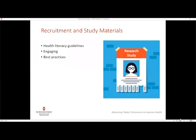So, recruitment and study materials. For example, make sure that your flyers are meeting health literacy guidelines. Update your information so that it's engaging if needed. You might want to use some new graphics. We have found that showing actual faces on your graphics has proven to be a much better method of getting folks to pay attention rather than just having some content and written words on flyers or postcards. And make sure that you are using best practices, of course. The more methods that you use, the more opportunity you will have to reach your intended audience and thereby meeting your participant goal numbers.